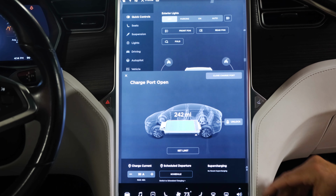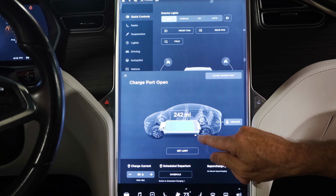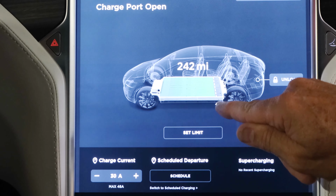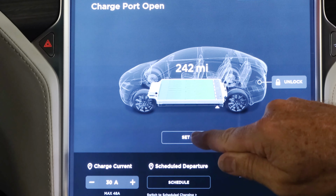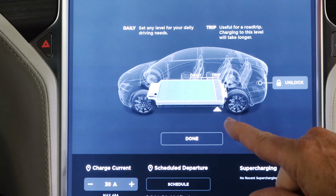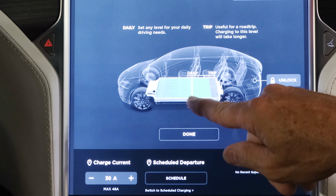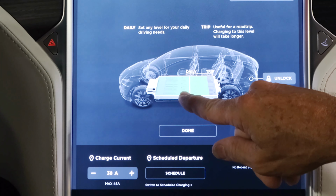So right here is where you have a limit of how you're supposed to charge your car. So this little dotted line, let's go ahead and open that up and set it. So you can see daily and trip. They say on your daily driving, you can charge anywhere between these two spots, here to here.